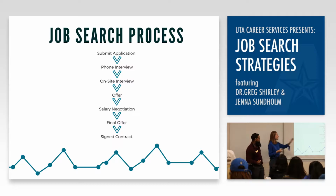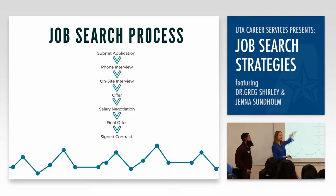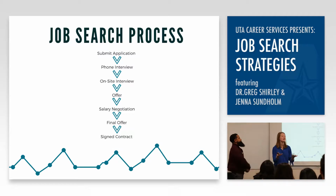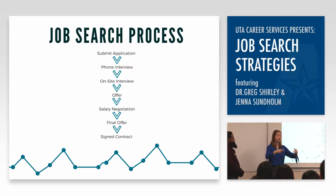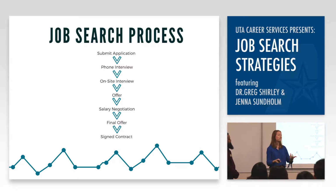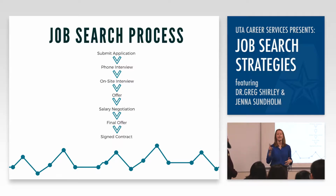All right, so to get started, this is that job search process. Obviously, to get a job, you have to apply, so the very first thing on here is to submit that application. Along with just clicking apply online, or maybe submitting a resume at a job fair, there are some things that go into getting started and actually submitting that application outside of that click.